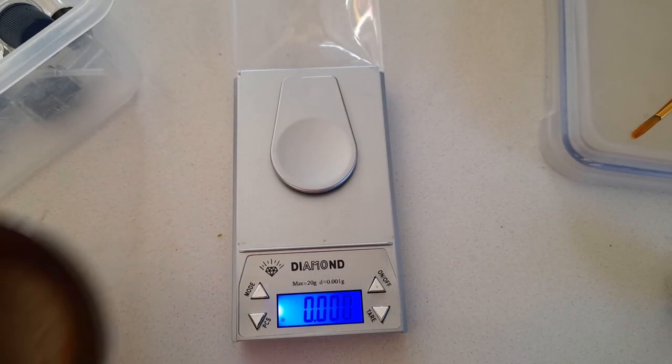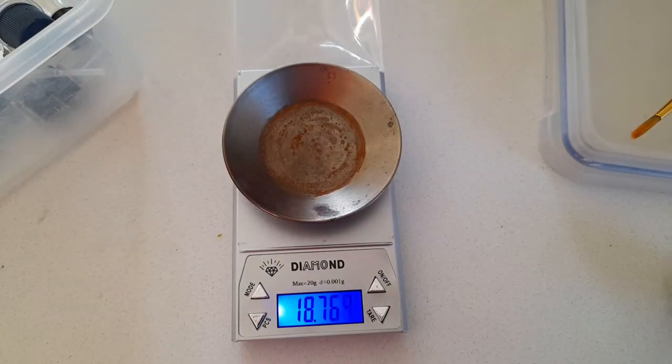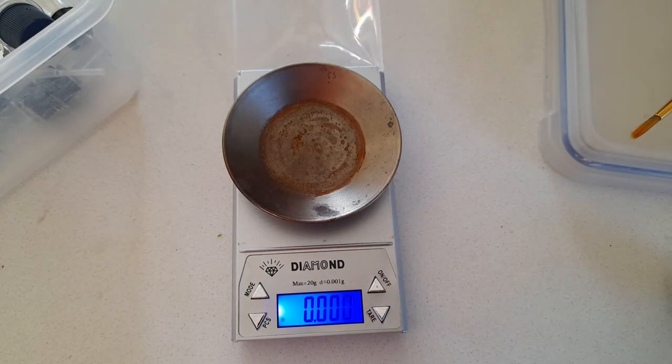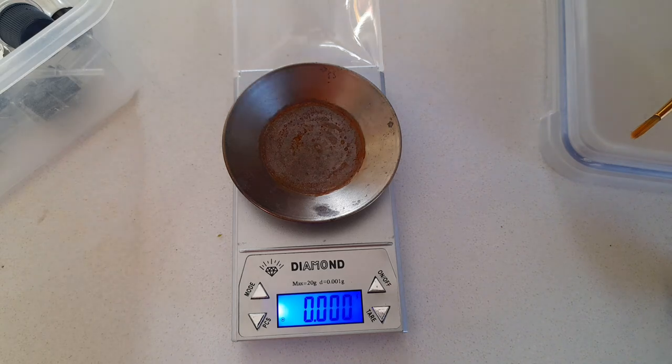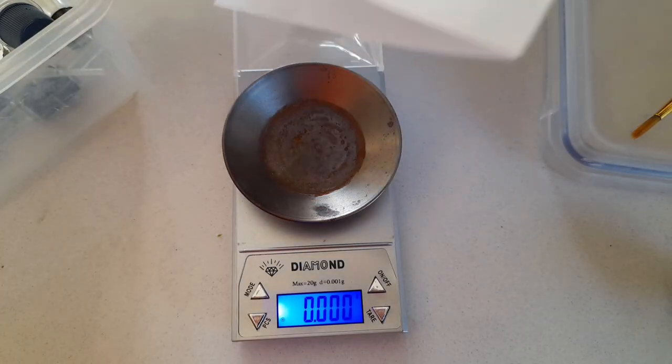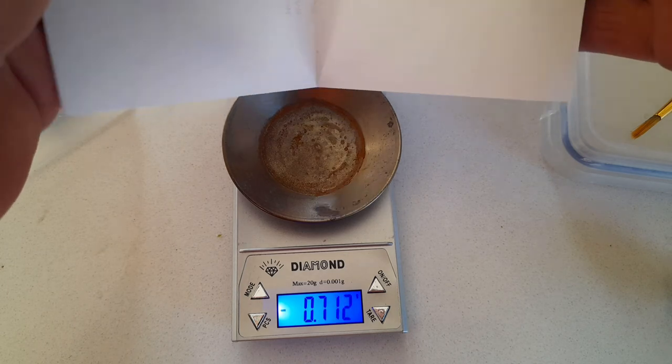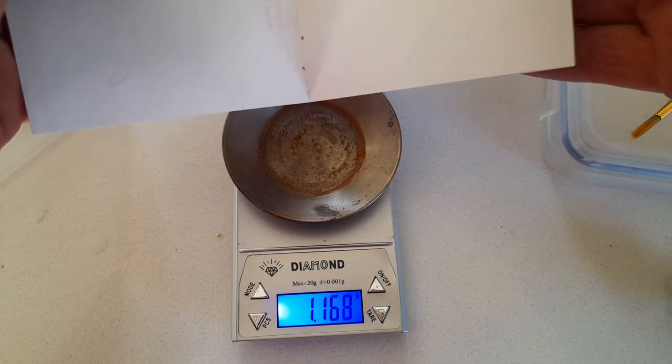All right, so let's put this on. Tear that out. Okay, so this is the 2 buckets of concentrates from New Creek. Not a whole lot there. We'll see what we got. Hopefully we register some weight.